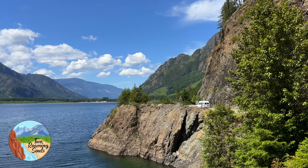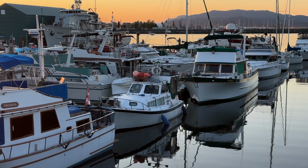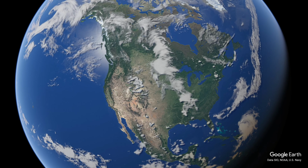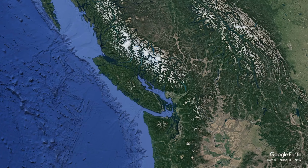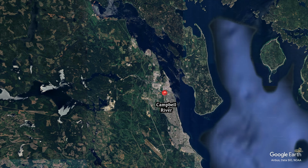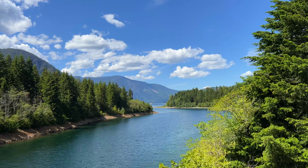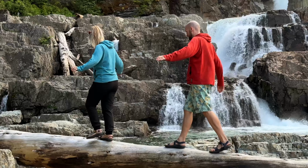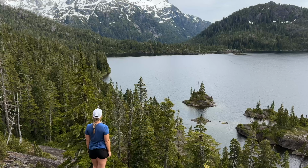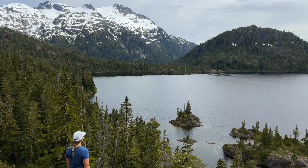We travel full-time in our camper van to find the top things to do in each city or town we visit. This week, we're exploring the coastal town of Campbell River. It's located on the east side of Vancouver Island at Discovery Passage, the main waterway between Vancouver Island and mainland Canada. Campbell River is a gateway to some of the best nature experiences on Vancouver Island, with the ocean at its doorstep and the mountains just a short drive away.